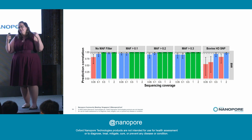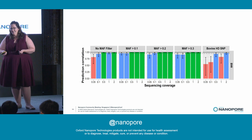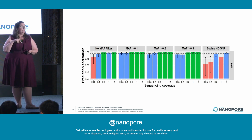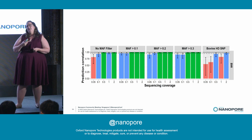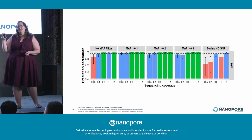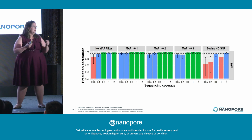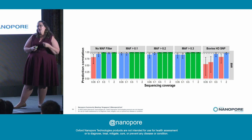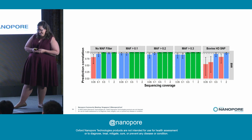And when he calculated the breeding values for all of the different depths, what he found was that if you sequence an animal to 0.5-fold coverage, you can get the same genomic breeding values as if you had genotyped them on the high-density SNP array. If you sequence those animals to 0.1-fold coverage, you can get the same breeding values as you would get on the low-density SNP array, which is the industry standard. So that was great. And this is one example, body weight in this case.